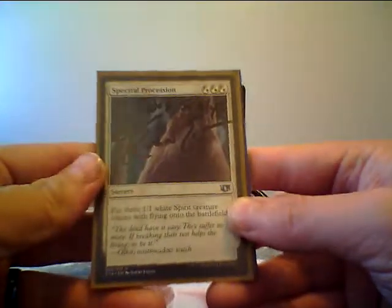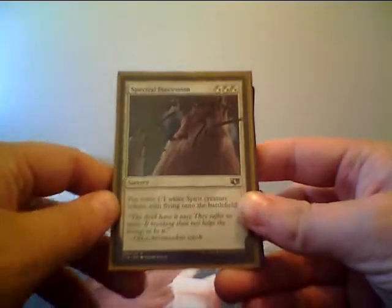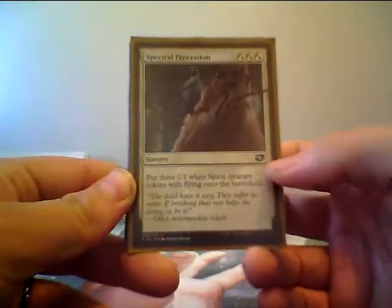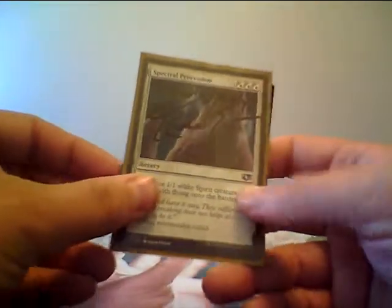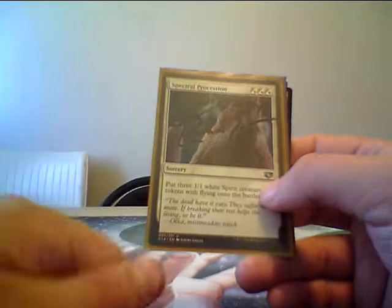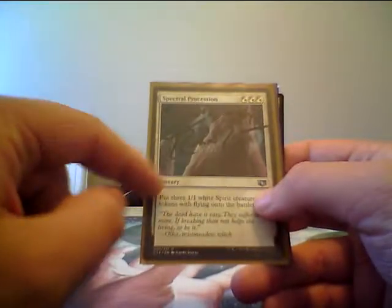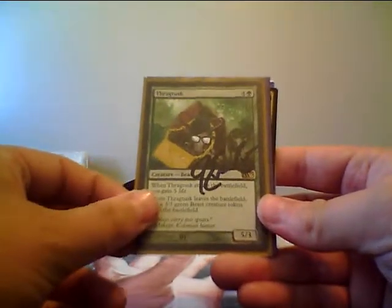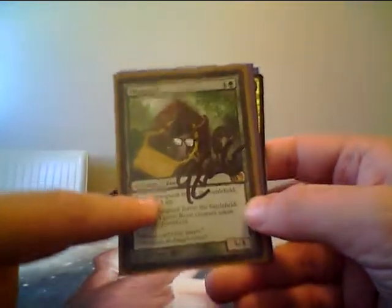We got Spectral Procession, signed by Evan Erwin, 3 dudes seriously. If you haven't seen Evan Erwin, or The Magic Show, or Magic Mike's, just go out and check it out, because this guy's awesome. And he has this whole bit about, this is like 3 dudes, seriously. So, yeah, it's great. Evan Erwin also signed my Thrag Tusk, which is actually a Swag Tusk.